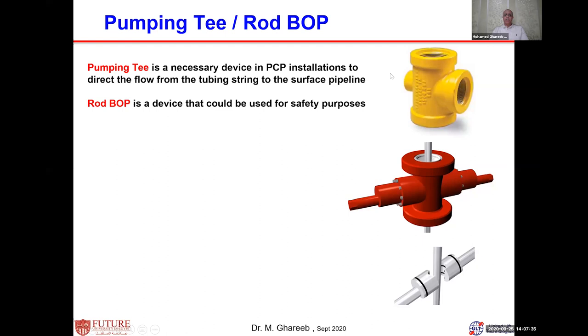And a lot of pumping tees have a hole on the other side, which can be used for collecting samples, in order to measure the oil cut, water cut, whatever you have from here, or if you want to inject some chemical, or to measure pressure and so on. Plus the BOP. The BOP is just a safety device. The purpose of the BOP is mainly safety. The internal of the BOP can be like that.